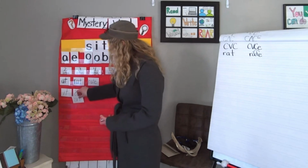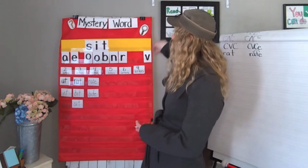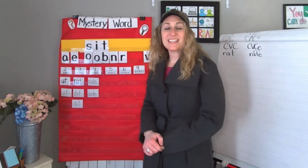And again, if you don't have paper and a pencil today, remember we can skywrite. Just write right in the air the letters that I have up here. Here's a new word for you. The new word is sight.